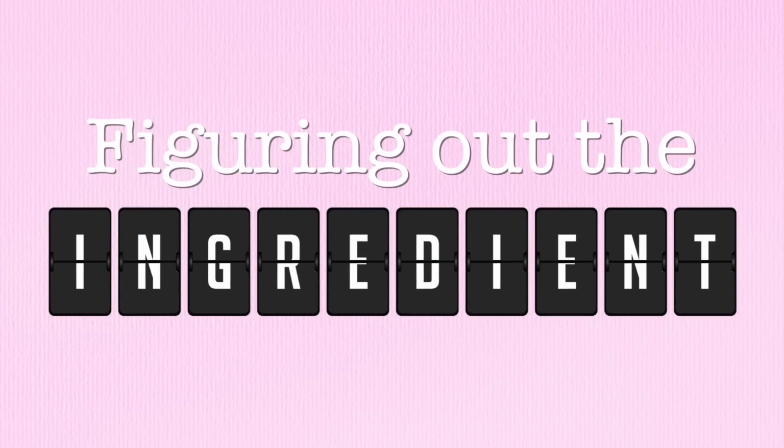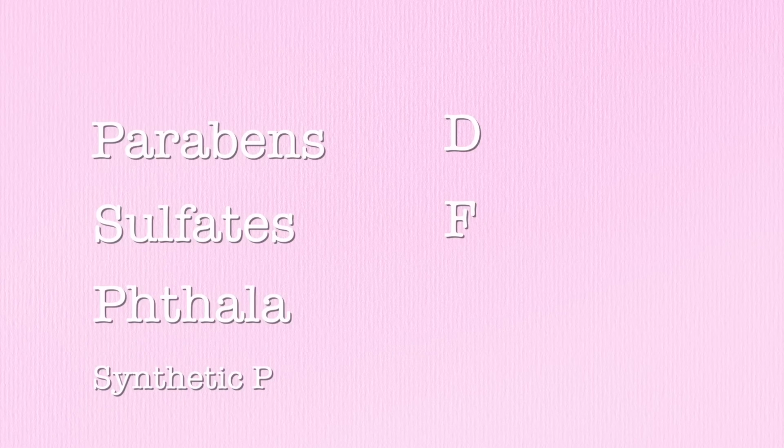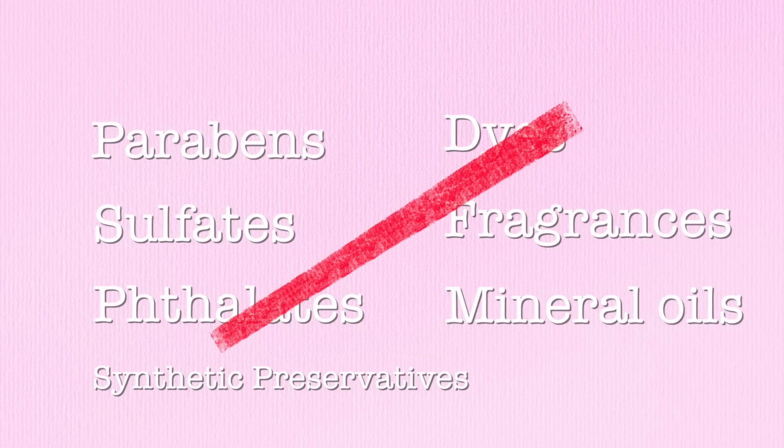Now, I know something that's overwhelming is trying to figure out what ingredients should be in your skincare products. I think the best method of dealing with this is to actually figure out what ingredients to avoid. Ingredients like parabens, sulfates, phthalates, synthetic preservatives, dyes, fragrances, mineral oils, or for some people, it could even be trying to find products that don't have any byproducts of animal or anything of animal origin.